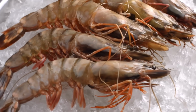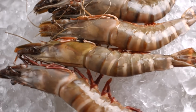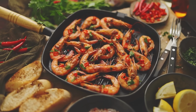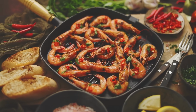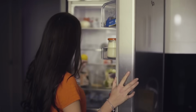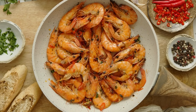So if your shrimp looks old, has a slimy or mushy texture, or smells like ammonia, it's time to trash it. If you know you want to cook a dish with fresh shrimp in it, plan to purchase it the day you're making the dish. If that's not possible, try to go the day before. Leave your shrimp in the fridge for much longer, and there's a good chance you're not going to get the fresh seafood you've been expecting.